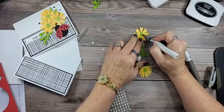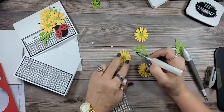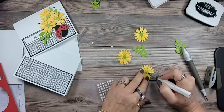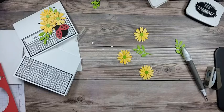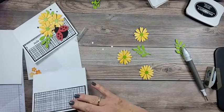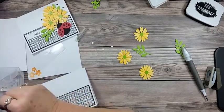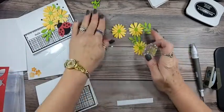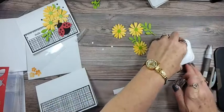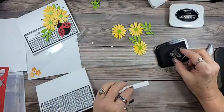All right, so we're just going to color the centers in. Okay, that part is done. Now we'll go ahead and stamp our little sentiment. Get him done and out of the way. Set this all aside and we'll put them all together at one time. So this just says hello, and it's a cute little font.